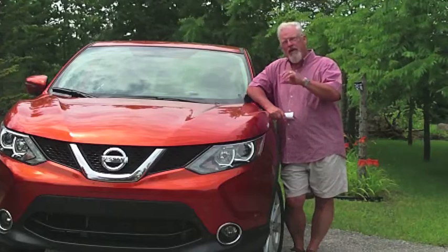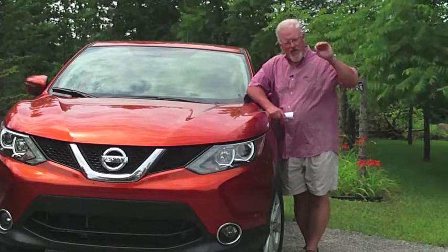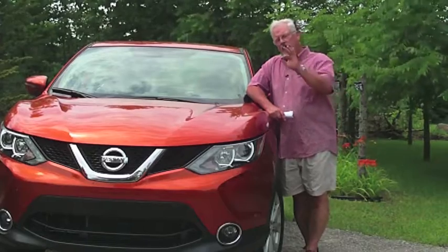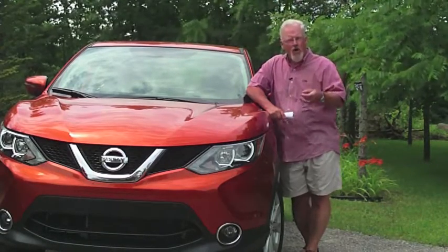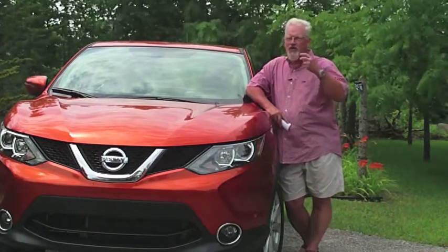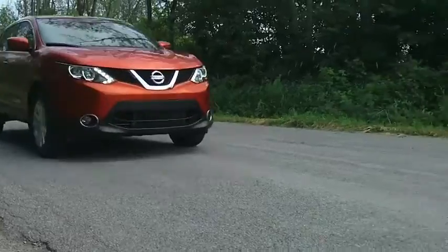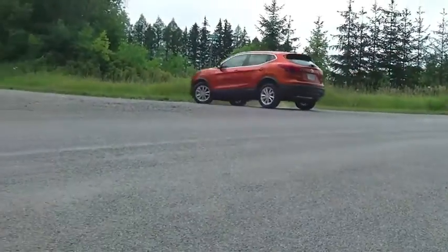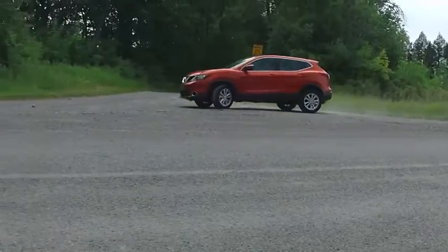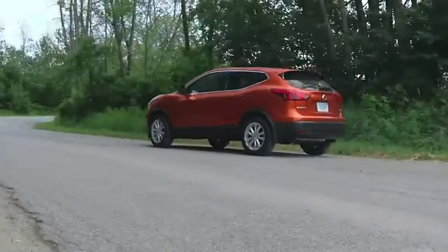It's supposed to be sort of the intermediate vehicle between the small Juke and the larger Rogue. So this is supposed to be the sort of crossover utility vehicle, the subcompact CUV. Darn good looking vehicle. I really like the way it looks. I like the profile. I like the large tires. Everything about it on the outside is actually very, very attractive.